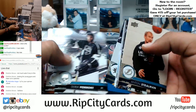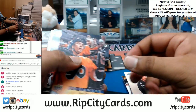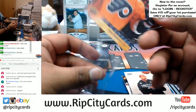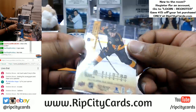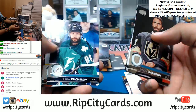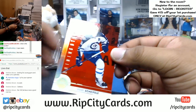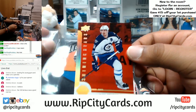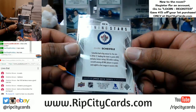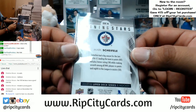You know who I feel bad for? I feel bad for our sorter. Or sorters, whoever has to do this, because this is going to be a nightmare. Ivan Provorov of the Flyers with the Upper Deck Canvas. That's a cool looking card. Oh, another Shining Star here for Mark Scheifele of the, what is that, the Maple Blue Leafs or something? I don't fucking know what team that is. The Jets. Okay, cool. There you go, Jets.